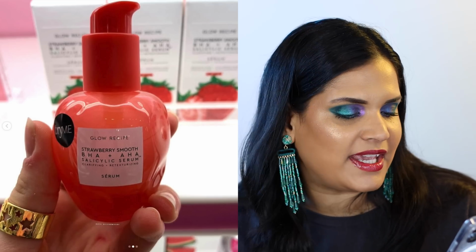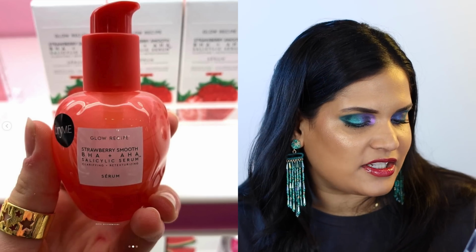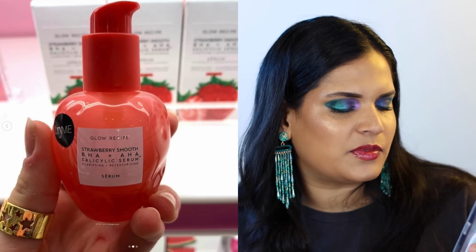So the next new launch is this new one from Glow Recipe, and it's their BHA AHA Salicylic Serum. This is a clarifying, retexturizing serum, reveals smoother skin, even skin texture, non-sticky salicylic acid, pillowy water gel formula, clears blemish-prone skin through exfoliating and quickly absorbing without leaving it feeling overly tight and dry. I love the description of that. I have tried products from Glow Recipe and I would definitely consider trying this in the future.